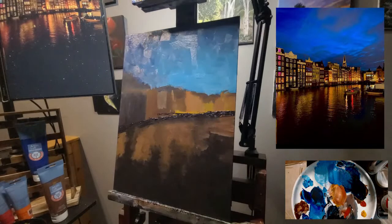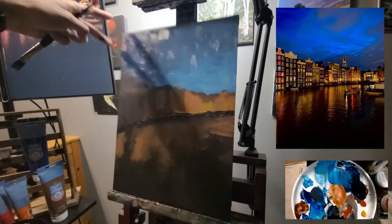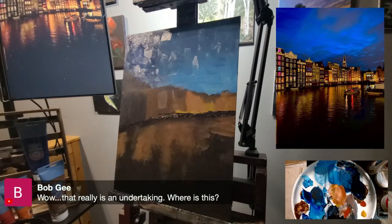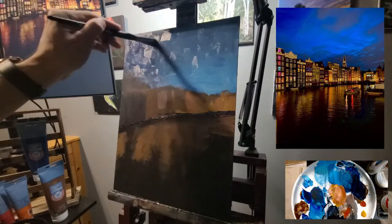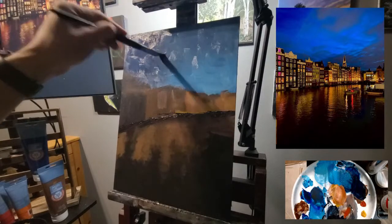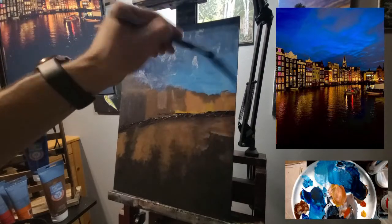It's very highly reflective because of the medium I added, so it's hard to show you exactly what's going on, but that is really an undertaking. Where was this? It's Amsterdam. A former student of mine was there this school year, and she took this picture and is allowing me to paint it. So thank you, Natalie, for the kind use of your reference photo, although she's not here because she's in Europe and it's the middle of the night.